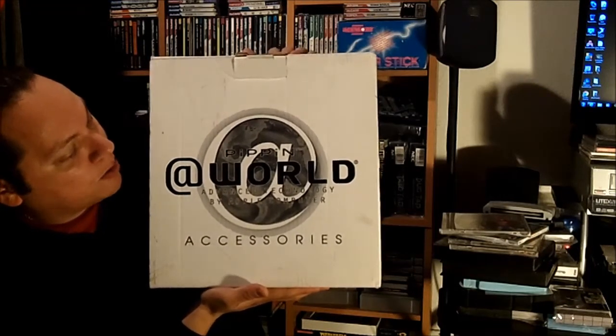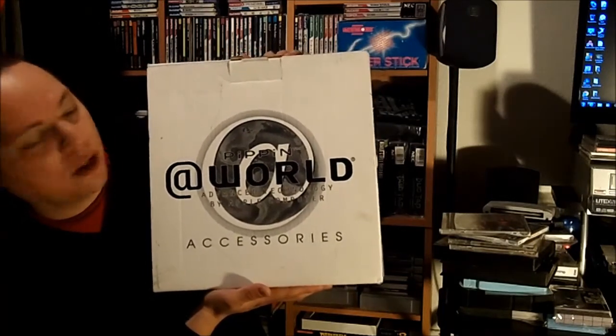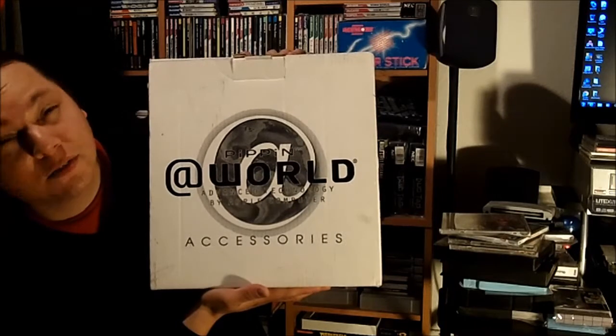There are various models. There's the Atmark, which is the popular common one, which you could find plentiful on eBay if you wanted to look for one. They're still expensive though. They're about $300. But the Atmark World model is the model that was released here in the U.S., which is super rare because it bombed so bad. I think there's only like 20 games for it.